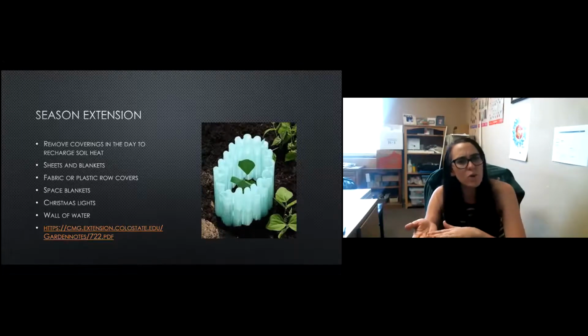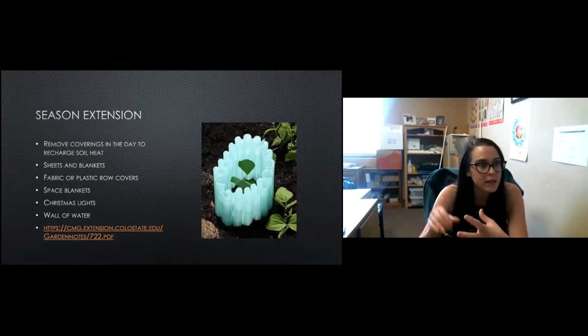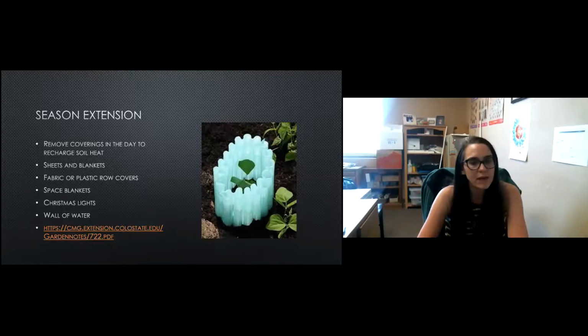You will usually want to remove those coverings during the day to recharge the soil with the sunlight, and because it still might get a little bit hot during the day when the sun's out. You don't want to bake your plants if they are covered with clear plastic or something like that. So do remove the coverings during the day, and keep them covered at night.